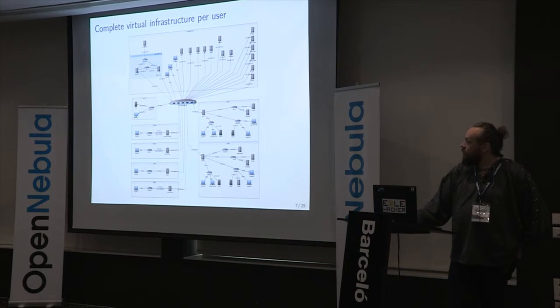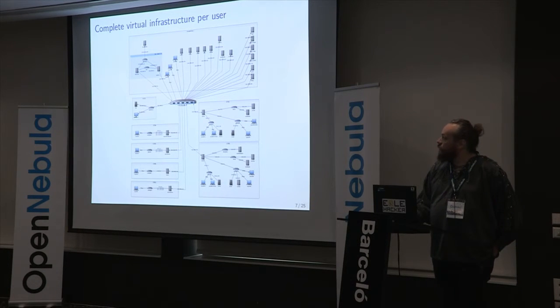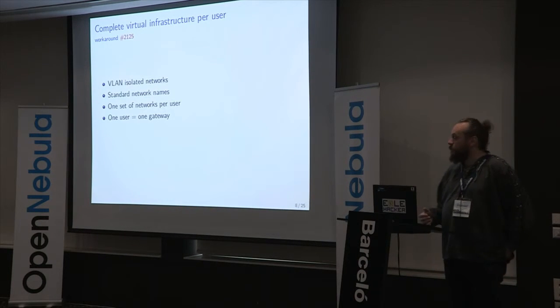So, the complete infrastructure per user. This is only a part of it, because we have 25 networks, so it doesn't fit in the picture. Every user has a set of dedicated networks with a gateway on that network. Here you have the gateway, our own workstation network, and we get through the gateway to our own virtualized environment.